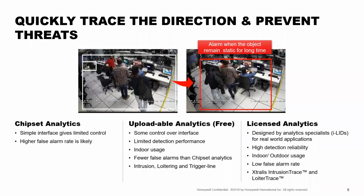Lastly, for licensed analytics, it uses Extralis intrusion trace and loiter trace that were designed by analytics specialists for real-world applications, which have high detection reliability, low false alarm rate, and could be used for both indoor and outdoor usage. Okay, Danny, maybe you can help to inform the analytics selection that we have.